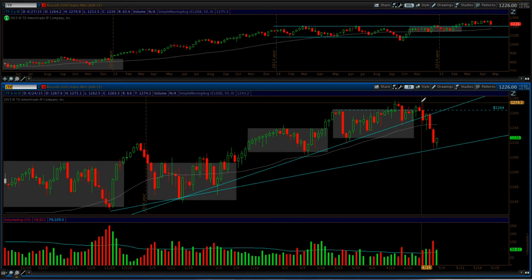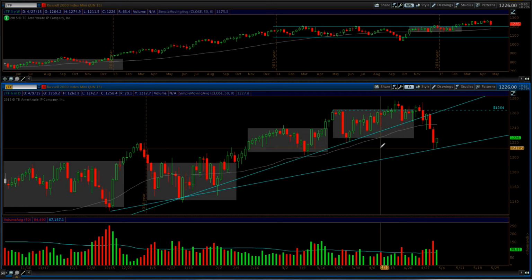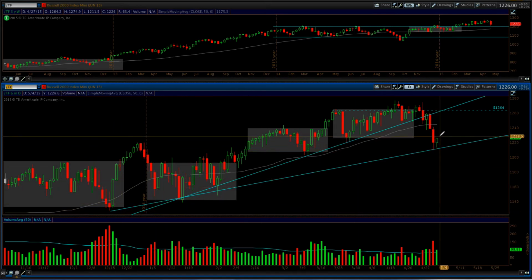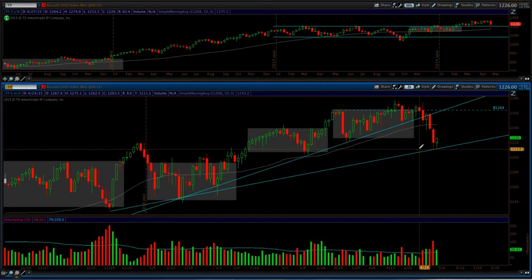So the Russell gave back a lot of points, almost 50 points on a $1,200 index. So it's definitely a significant percentage, but it did pick some up, and now we're kind of testing this longer term trend line here. And again, we now need to see a little bit of commitment to the upside. Not nearly as strong of a bounce as the other 3 indices had, but needless to say, it is a bounce, and let's see if we can now establish a swing low right here at 1210.